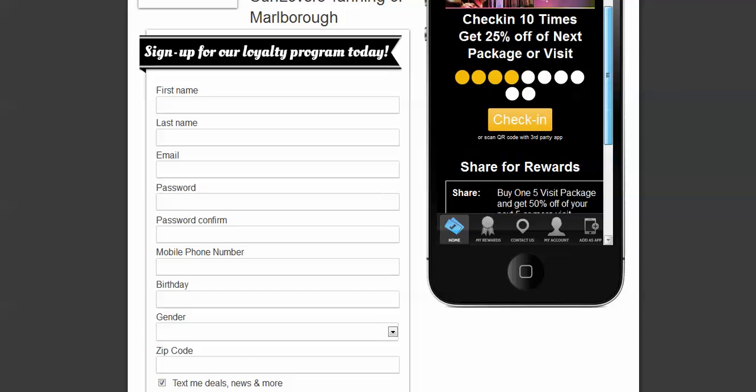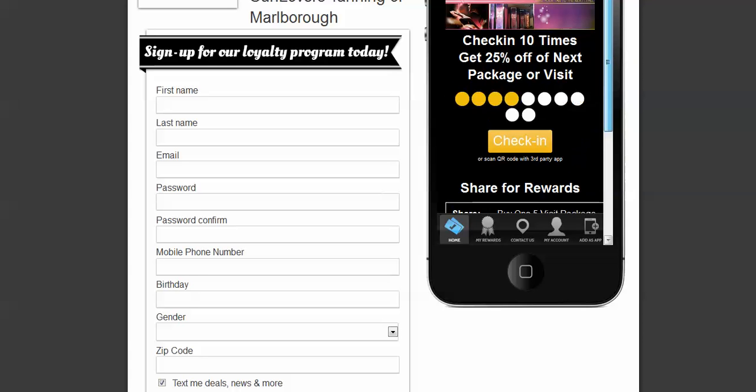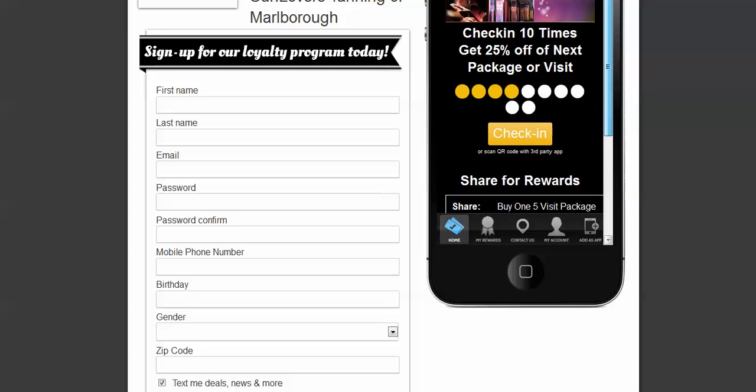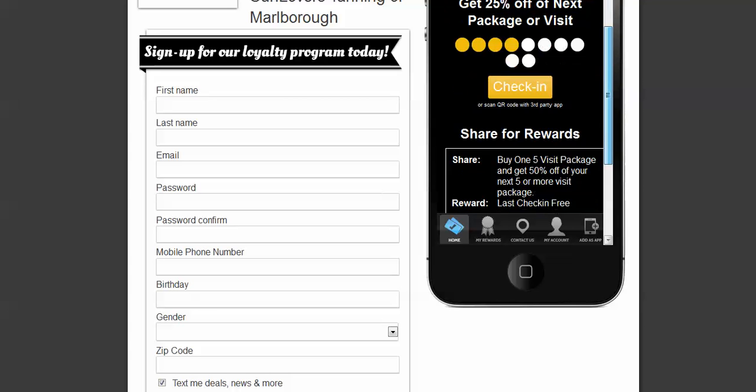Now on the right hand side here is the actual punch card that's basically on your phone. In this case, you'll see the punch card, which is normal. Each time someone visits and checks in, this would turn into a colored dot. They can check in via a security code, or they can check in by scanning a QR code, which you would maintain at the location.